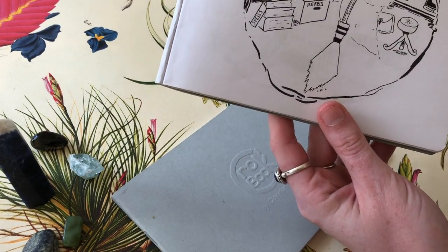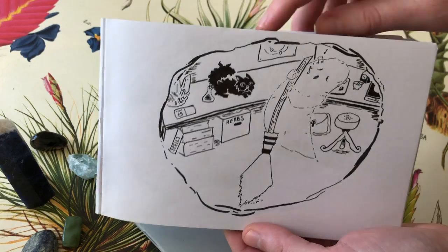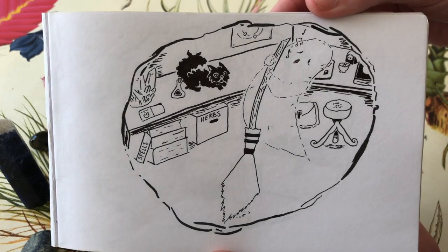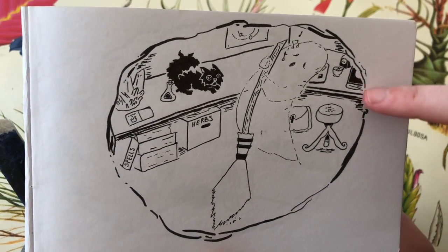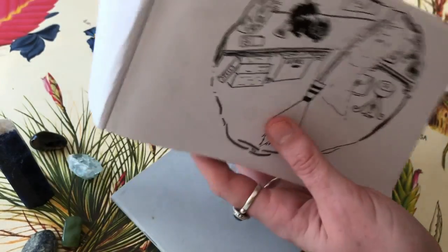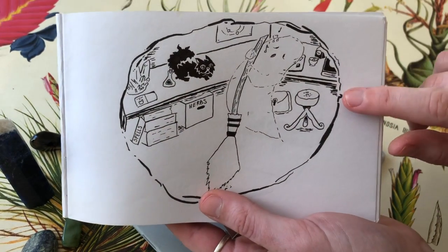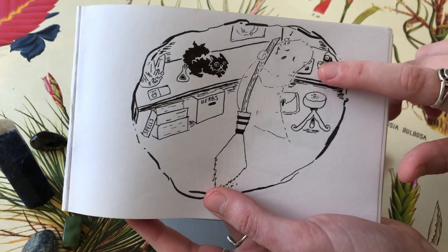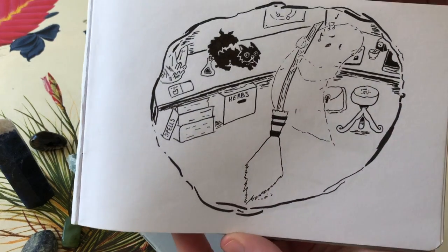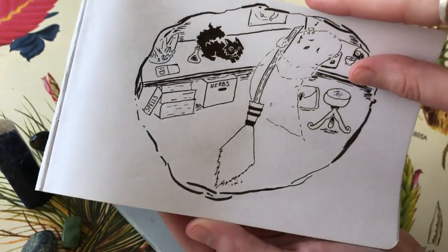Next was, let me check my list, Ghost. Here's the black cat again. Got a ghost cleaning up for the witch. And if you see here, this is a zoomed out image of what was in this drawing. There's the mortar and pestle and the book and the bottle, the cutting board. And then our lovely ghost. She's got her box of herbs and her book of spells labeled, as you do.